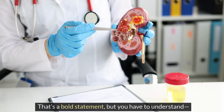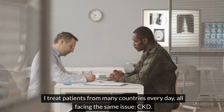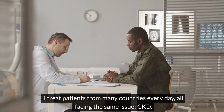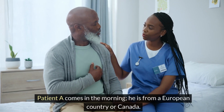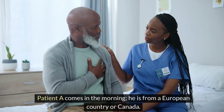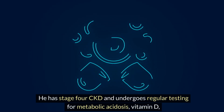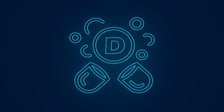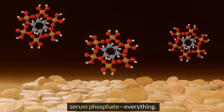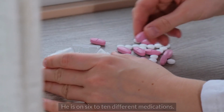That's a bold statement, but you have to understand, I treat patients from many countries every day, all facing the same issue, CKD. Patient A comes in the morning. He is from a European country or Canada. He has stage 4 CKD and undergoes regular testing for metabolic acidosis, vitamin D, serum phosphate, everything. He is on 6 to 10 different medications.